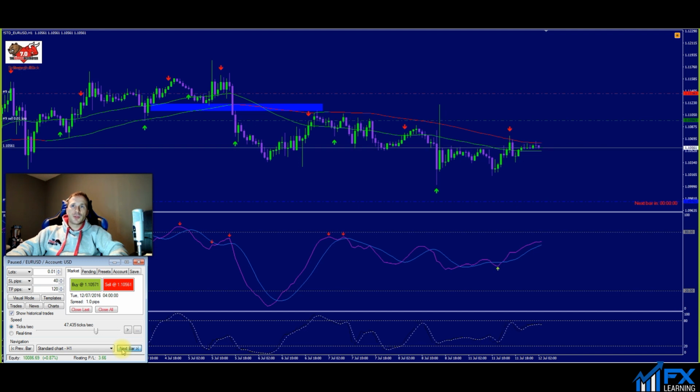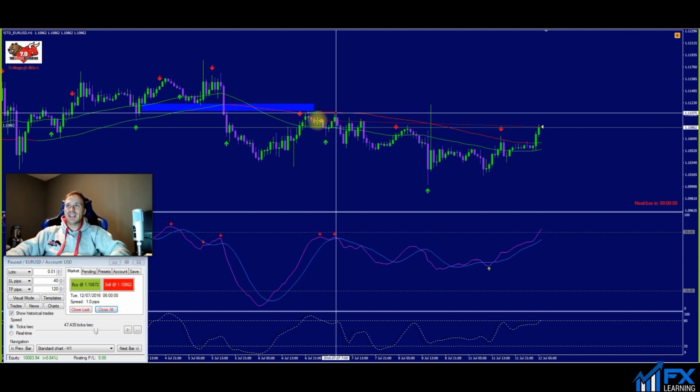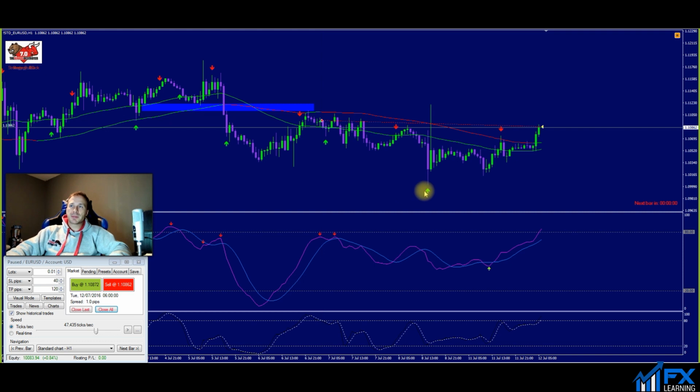Let's see what happens. I'm wary now. I might close this off now. There we go. I'm going to close this off at break even. Okay, I could have maybe got, look, here we go. How frustrating is that? I could have got 96 pips out of this trade.